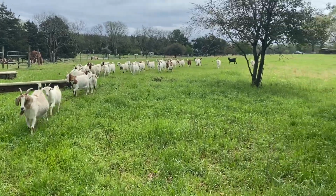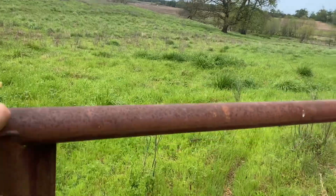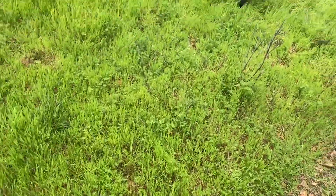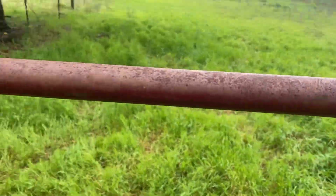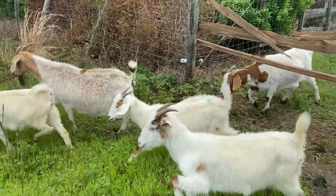Well, now that the sun's out, looks like the girls are ready to go out and graze. The wind keeps blowing this gate shut to the neighbor's property. So I brought a little step in. We're gonna get over this fence. Make sure this gate doesn't shut on them. Come on out, ladies, get your belly full.